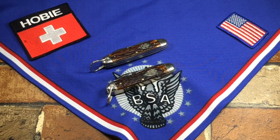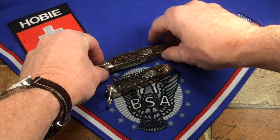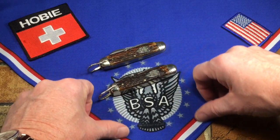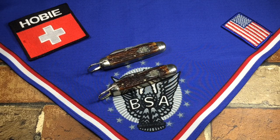Okay, so that's been a look at the very first Ulster official Boy Scouts of America knife. I'm happy to bring you that. That'll probably be it for me and videos for 2019. I'll probably be back in 2020. There are a couple of specific knives I'm on the hunt for. Should I be fortunate enough to get my hands on those, I'll certainly make videos on those. Maybe make a couple videos on something more of general interest as well.